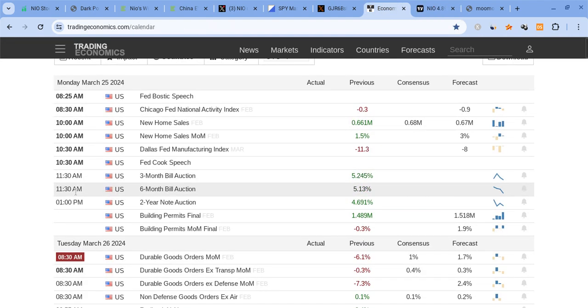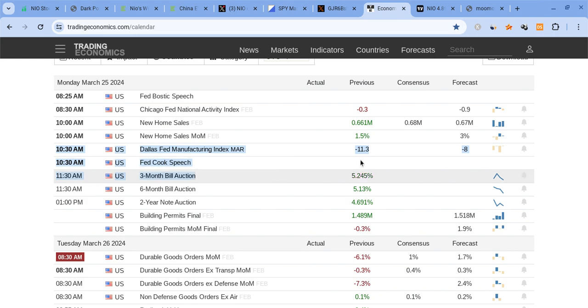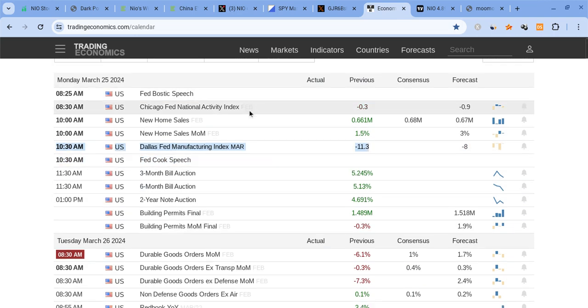For tomorrow, it's going to be Monday, March 25th. We have Bostic from the Fed giving a speech in the morning. And after the market opens, we have new home sales coming out 30 minutes after market open. Then we have some manufacturing data at 10:30 a.m. Then we have some bill auctions at 11:30, and that's pretty much it for the rest of the day. The main piece of data I'd be watching for would be the Dallas Fed Manufacturing Index. We'll be watching to see how this affects the markets, and then we'll see what happens after that.